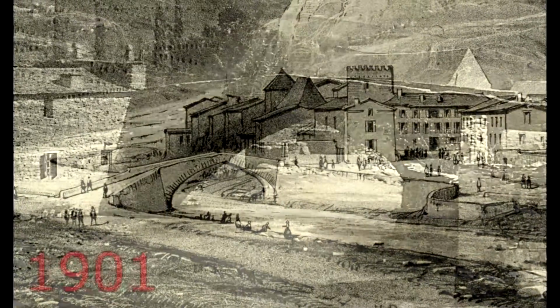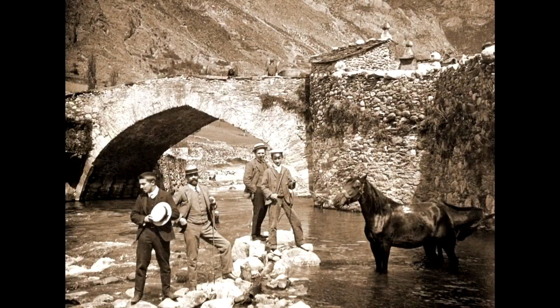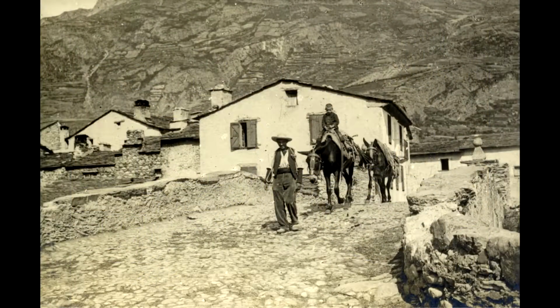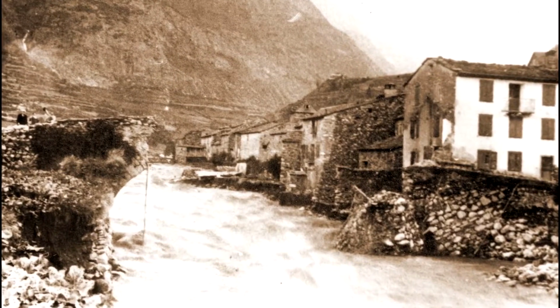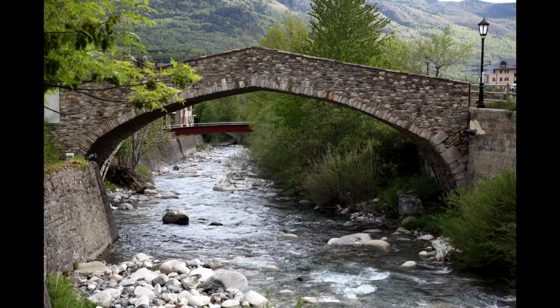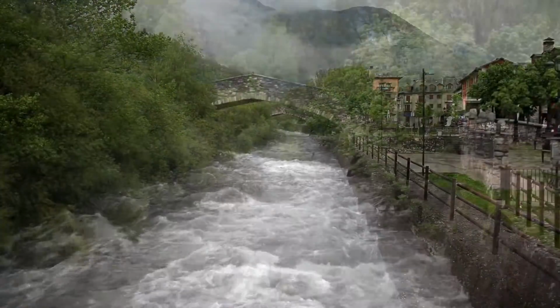Architecturally, it has undergone various transformations due to successive floods. We know it was refurbished in the 14th century in Gothic style, and later rebuilt in the 18th century. In 1925, another flood, the largest and most serious documented, made the central arch collapse. It wasn't rebuilt until 2005.